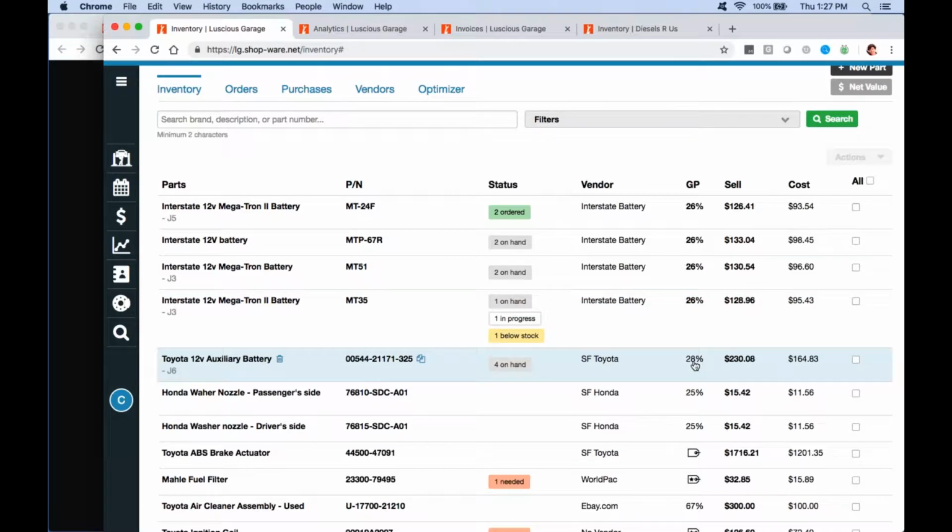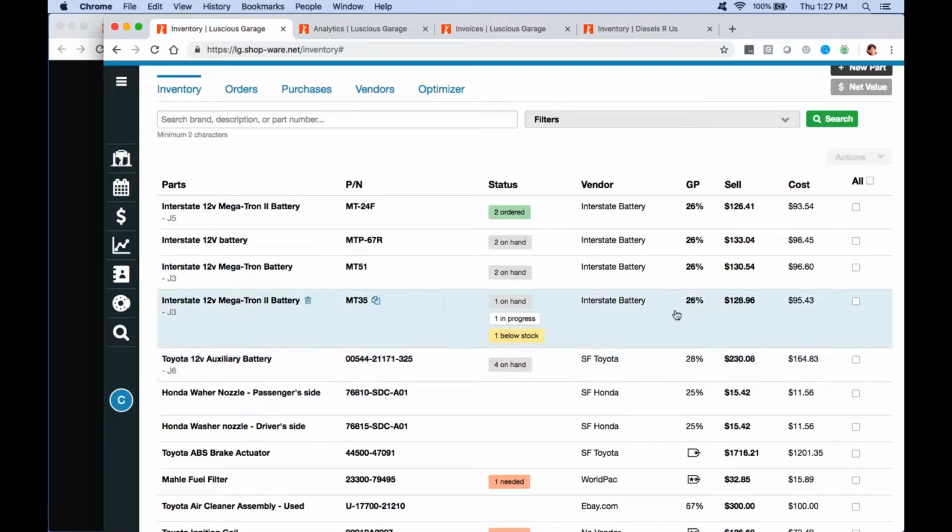That indicates that the parts that have a bold percentage have a group assigned to them. So I have assigned a special pricing target for these parts, and I can tell that that's the case because the percentage is bold. I know they're already in the group.